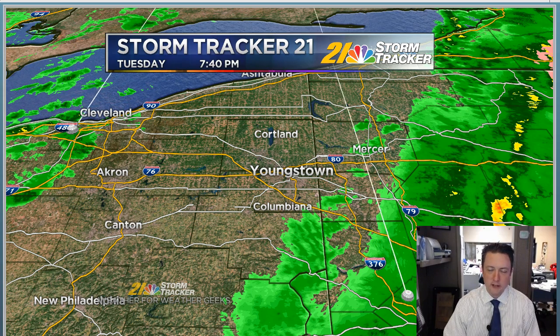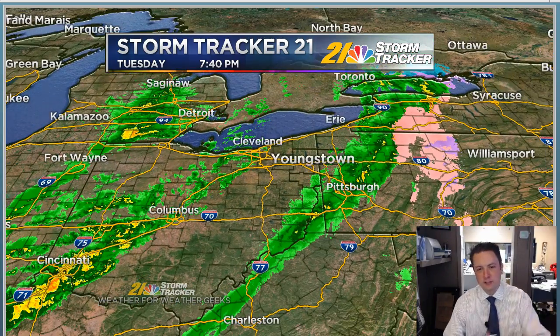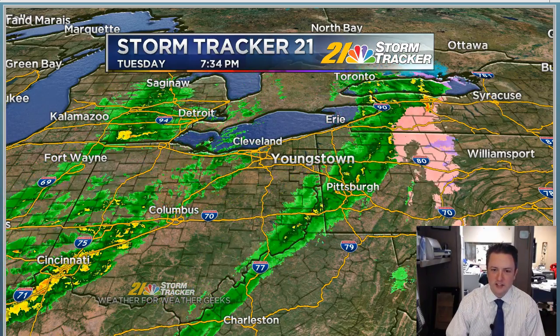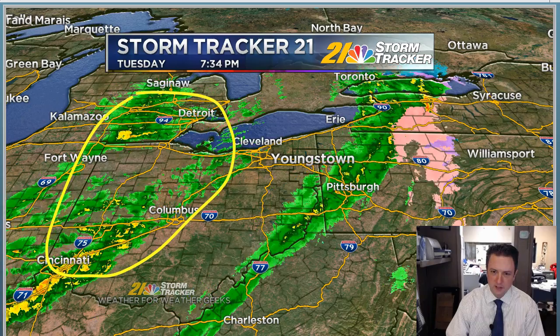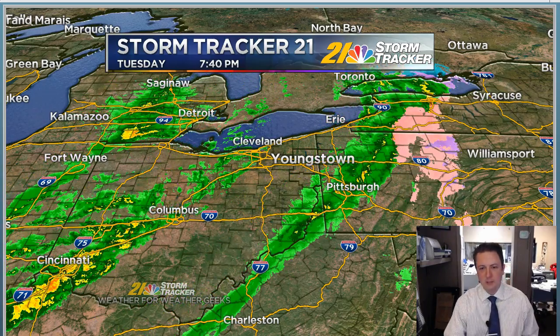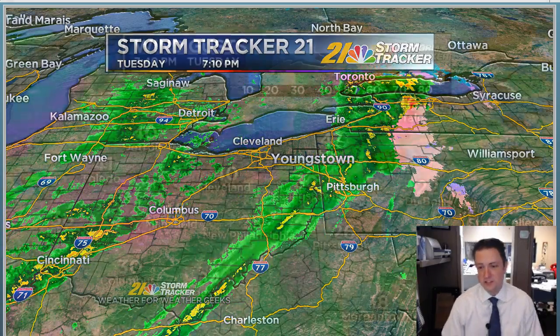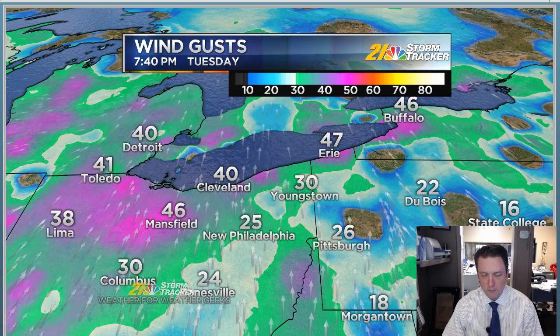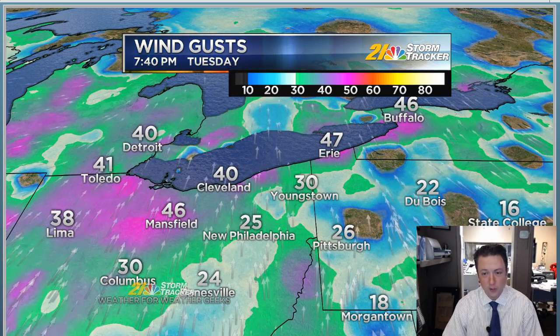Now we had a pretty good band of rain that pushed through late this afternoon into this evening. That has pushed out to the east. It's east of I-79 as I record this at 7:40 this evening. We've got another batch of rain pushing into western Ohio, and this is the batch that has the real strong winds with it. This is going to roll through here as we go into the late evening. It's going to be accompanied by some pretty ferocious winds, I think. Again, in the 7 o'clock hour, we're gusting to 30 at the airport, 46 though in Mansfield, 40 in Cleveland.